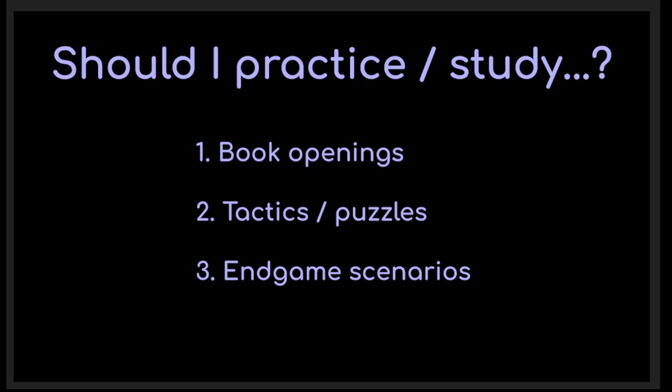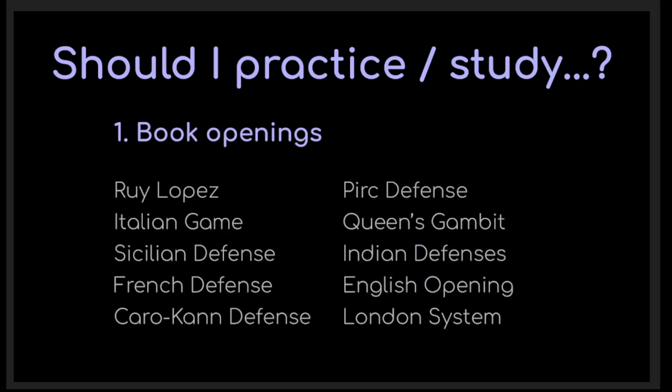I bought a book on book openings and started studying them. Some of the most common ones, according to a few searches I ran, are the Ruy Lopez, the Italian Game, all these listed here. Sicilian Defense, French Defense, Caro-Kann. I used to pronounce that "Perk," but I believe it's "Peart's" Defense. Queen's Gambit, various Indian defenses, and so on. Each of these has many branches and variations. That's one thing you can study, and then you will start recognizing those on the board or when you're watching World Championship chess.